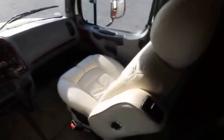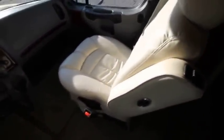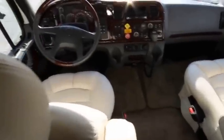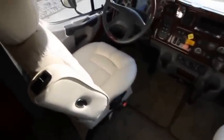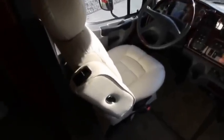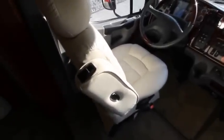Now in our cockpit, we have really luxurious, very supportive seats, great leather, adjustable armrests, and then of course the driver, being that we're on a Freightliner chassis, the driver is actually going to get an air ride seat. So you're going to travel down the road in comfort.